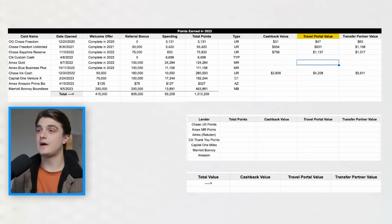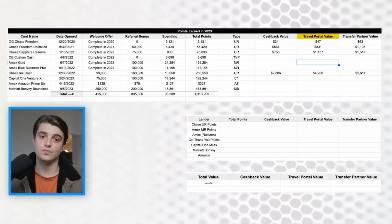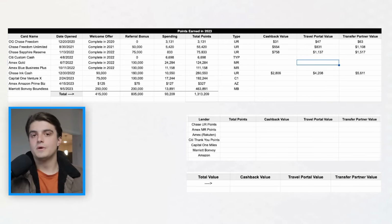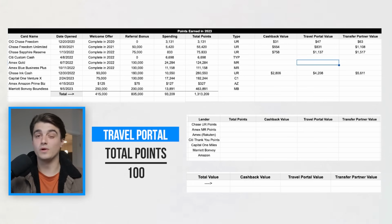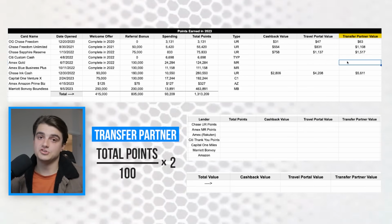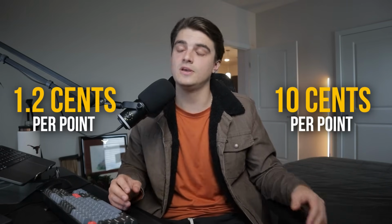As for travel portal value, I have no way really to get more than 1 cent per point in the travel portal. And theoretically, I only usually get like 0.7 depending on what I'm booking. But for this case, I'm just going to say that I get 1 cent per point for all of my Amex points. And that's why I just did the straight up total points divided by 100. My transfer partner value for Amex points, I keep the same as Chase points at 2 cents per point, but the same logic applies where maybe I could get 10 cents per point for one redemption and sometimes I only get 1.2 for others. But in reality, we should be aiming to get at least 2 cents per point where we can.